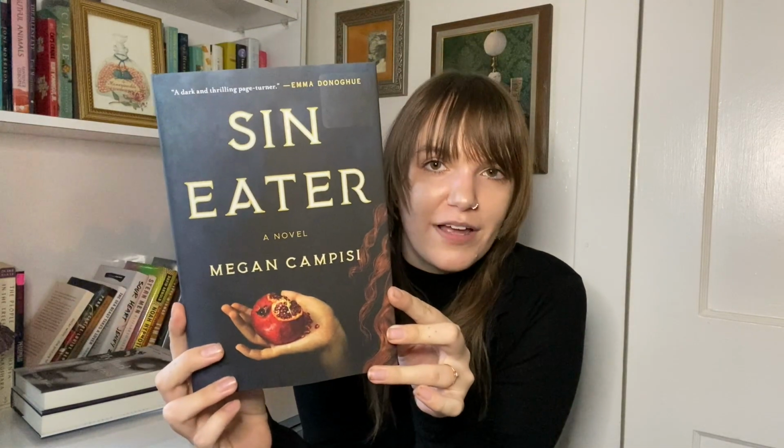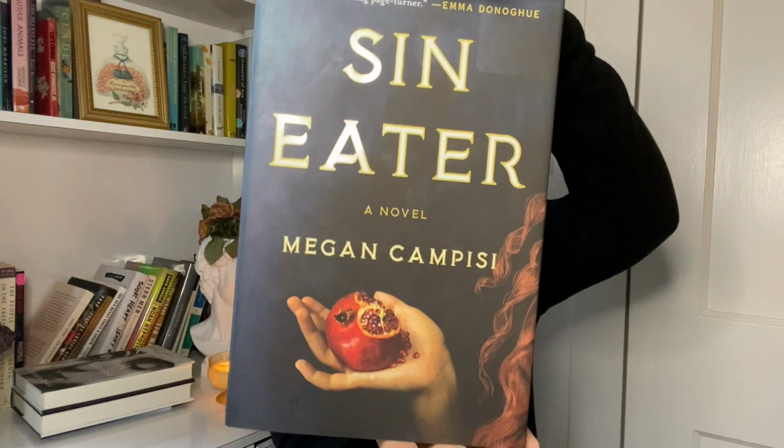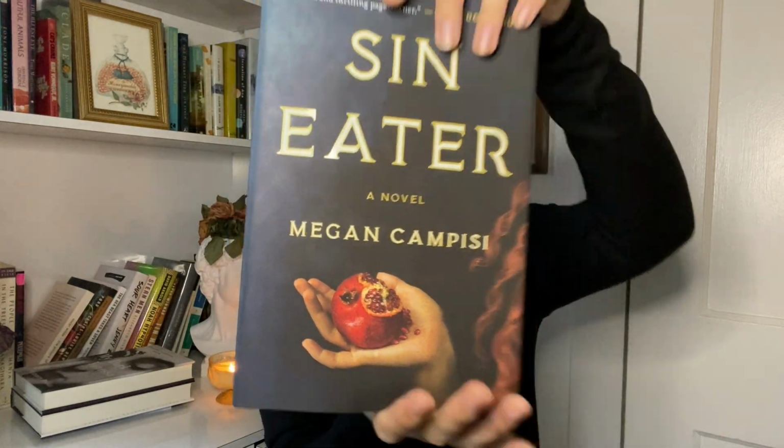This next cover, friends, this next cover, Sin Eater by Megan Campisi. Oh my God. Again, I know I've expressed, I have a thing with food, and these dark covers with these kind of illustrative Victorian Renaissance looks. Okay, so this explains itself, and very boldly, might I add, compares itself to The Handmaid's Tale meets Alice in Wonderland in this inventive historical novel about a girl in 16th century England who is sentenced to be a sin eater and finds herself caught up in a deadly plot at the heart of the Queen's court.